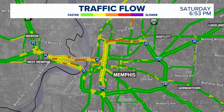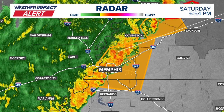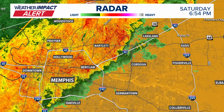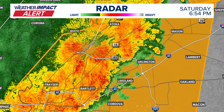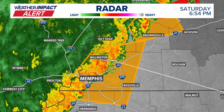But good thing, as we switch back to radar now, we are starting to see it letting up across parts of West Memphis. That's where we're seeing the back edge of this line of thunderstorms moving through. But we will see the east end of I-240 getting heavier traffic, probably slower traffic with that heavier rain coming in, as well as Interstate 40 up towards the Arlington area very shortly. The north end of 385 around Millington has very heavy rainfall at this moment, moving towards Arlington as well. We've got the potential for that to continue on to the I-269 loop as we head into near the Fayette County area.